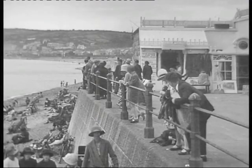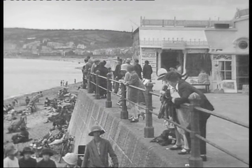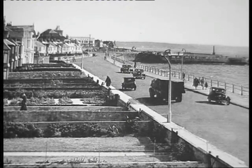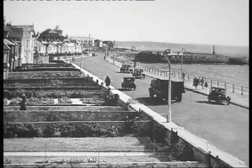Another view, the western end of the promenade. Part of Newland can be seen in the background. The gardens in front of Southview Terrace. That was fairly recent, 1955 to be exact.